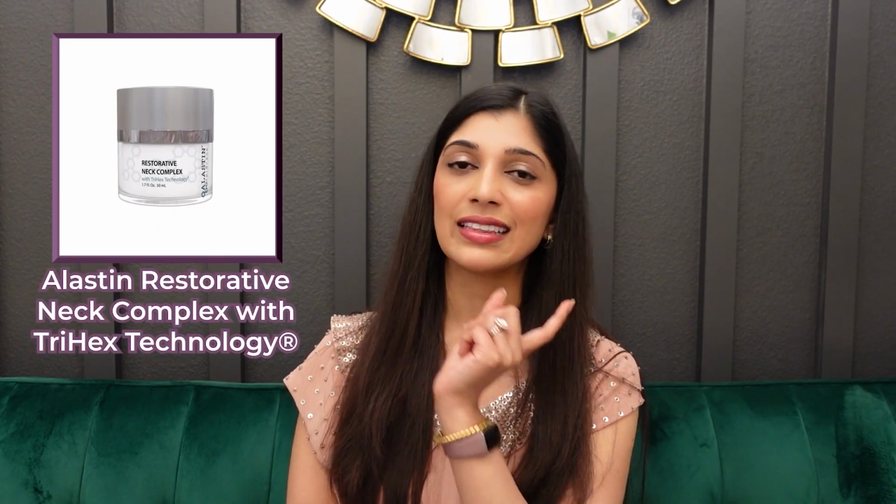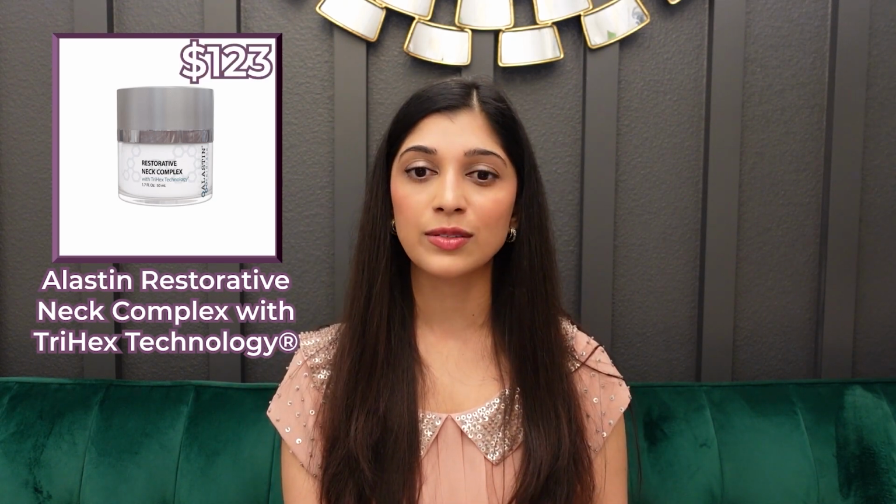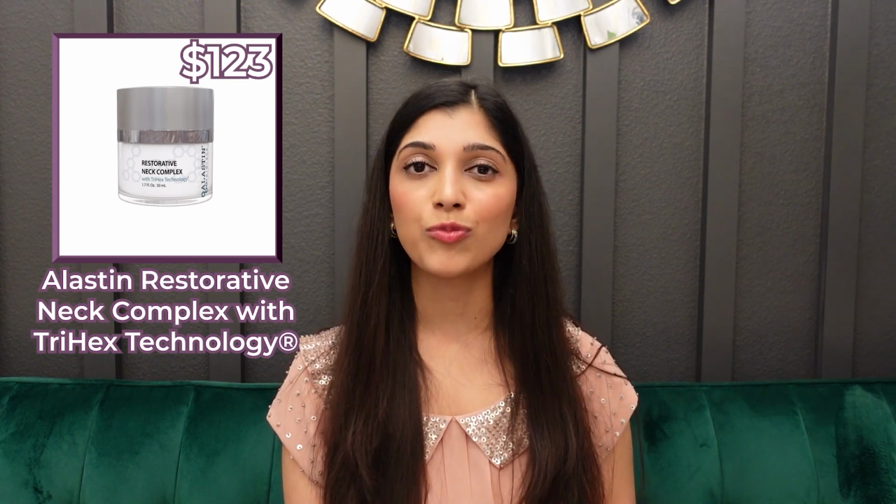The next neck cream is by Alastin, and it's the Alastin Restorative Neck Complex with their Tri-Hex Peptide technology. This is also another peptide cream. I also really like this formulation. This is another one that I have tried. It is more expensive. It's about $123. And this is the one that I recommend to my patients after their in-office procedure, just to help with collagen augmentation, as well as elastin augmentation. So it's not just collagen, but you also need elastin to restore that suppleness to the skin.